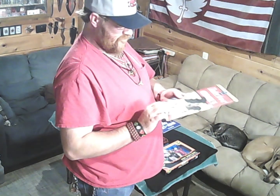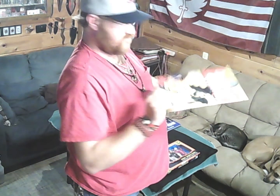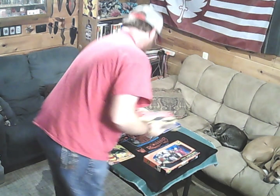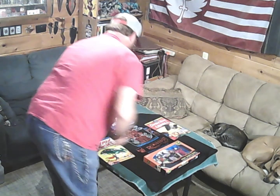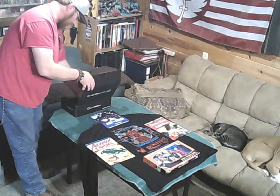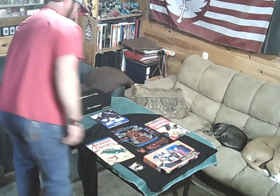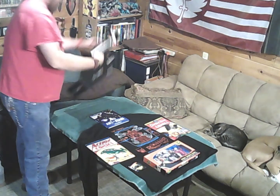Sign. Detective Comics number 27. Looks like Batman. Also pretty cool. Let's see what else we got here. The monthly pin is Batman. Not too bad. Kind of a blocky pin compared to what we normally get. That's actually everything out of the box, unfortunately. That's not much, but pretty cool stuff.